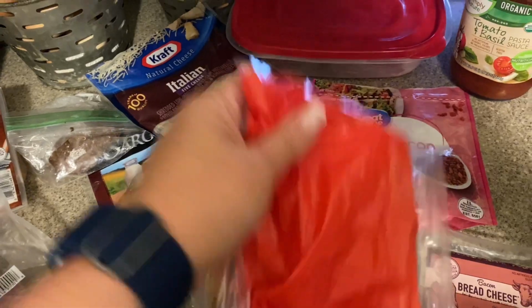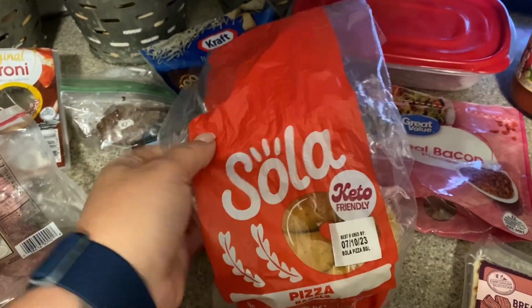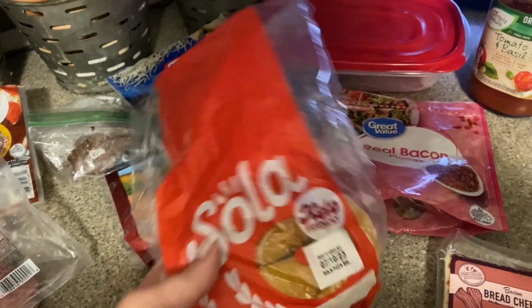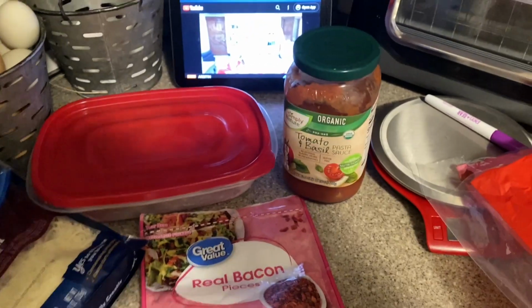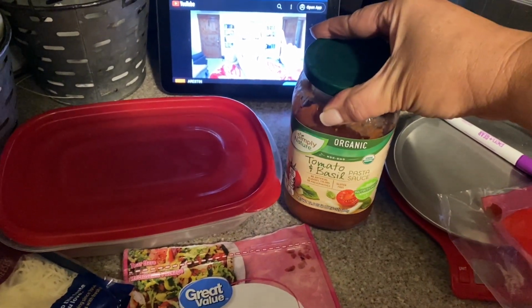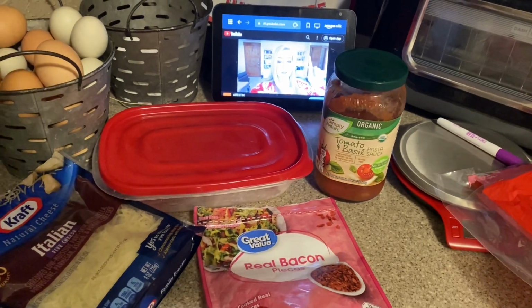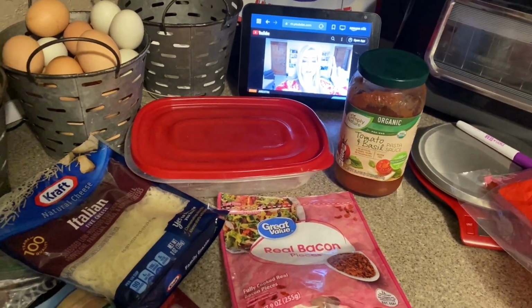I have these Sola keto bagels, and these are the pizza bagels. So I'm gonna get one of these. This is not sugar-free, but it's like 8 carbs for a half a cup. He's gonna have like a tablespoon. There's not gonna be much of that actually on the bagel. So there'll be a little bit of that.